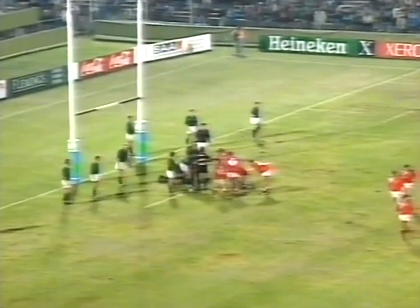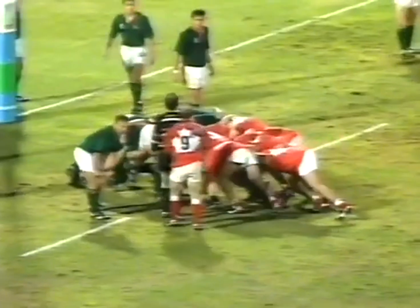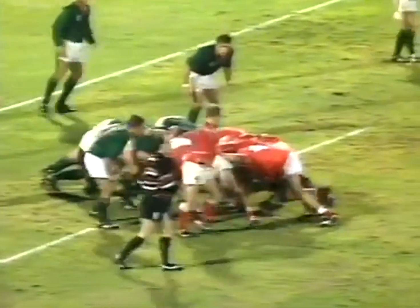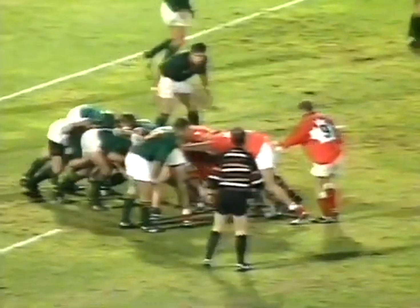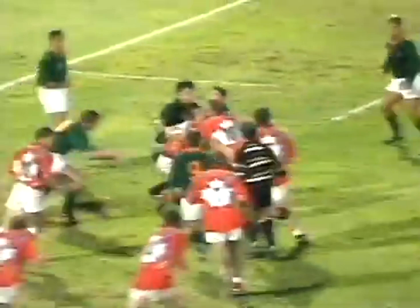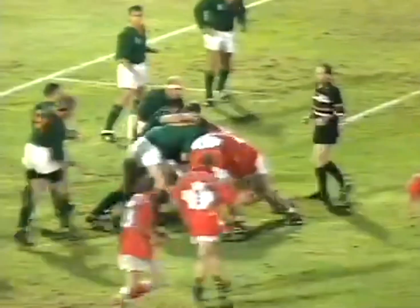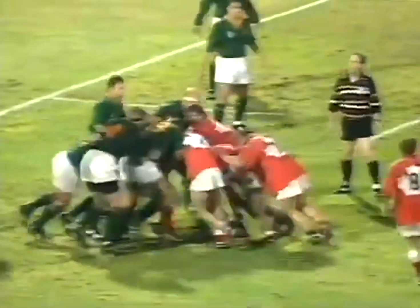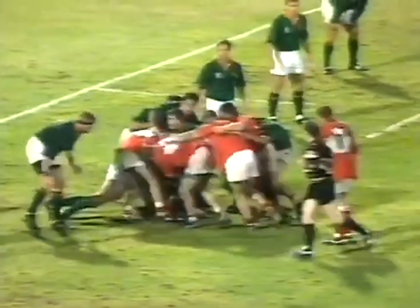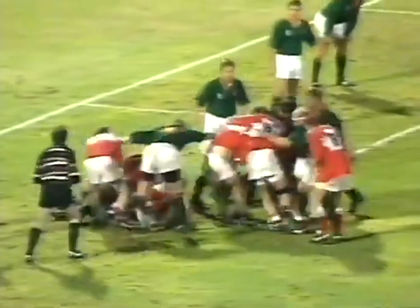Well, it looks like Francois Pienaar has assumed the hooking role. He's gone into the hooking position for South Africa. A lot of the impetus of those scrums would have been taken away. That's Graf. The switch pass to him, looking to come back inside. Hard work there from Pieter Otto, the replacement for Hannes Strydom. And what a sad day for Hannes Strydom after having performed so well in the lineouts.